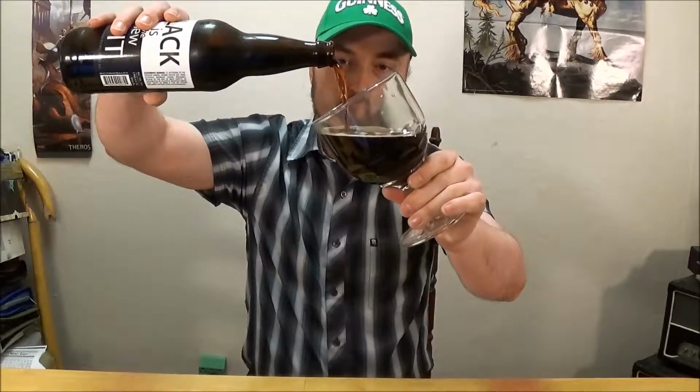Not completely black. I mean, as you can see, there's some brown showing through the pour, but pretty dark. Fairly carbonated. There's a good bit of bubbles in there. About a half of a lightly mocha colored head. It's pretty loose, fairly large bubbles, not a really tightly compact head. It'll probably go away fairly quickly.